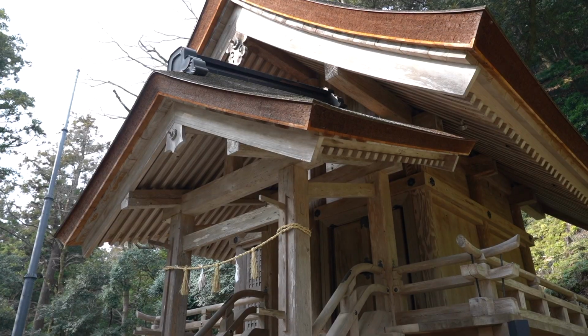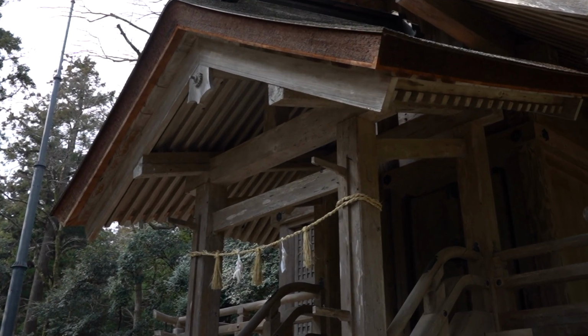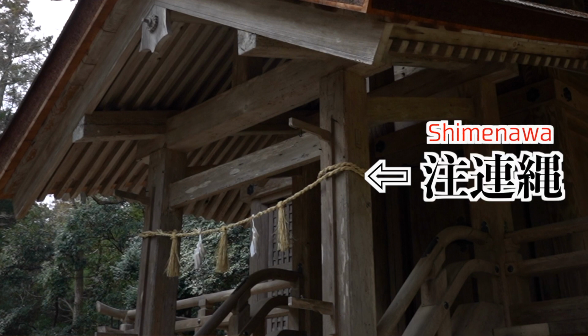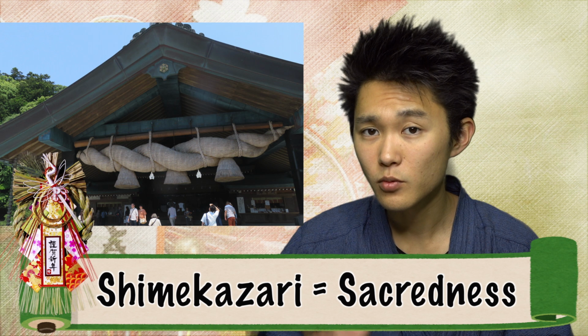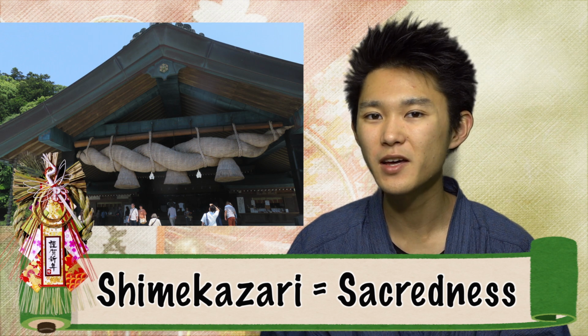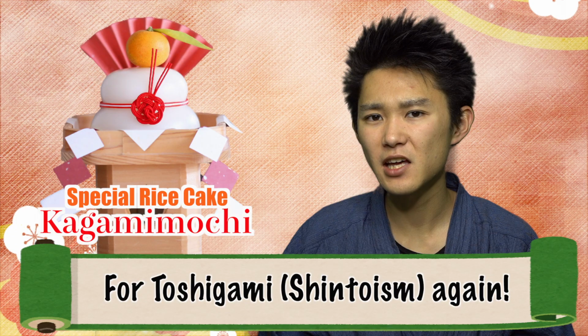The latter one, shimekazari, has a pretty old tradition. The origin of shimekazari goes back to the ancient document called Kojiki. When you visit shrines, you will see shimenawa, a sacred rope. Shimekazari stems from shimenawa, and it primarily indicates a sacred room or boundary. As such, shimekazari indicates sacredness. And on the other hand, inside the house, we prepare what we call kagami mochi, which is dedicated to Toshigami.